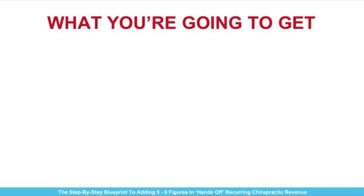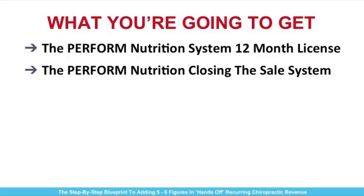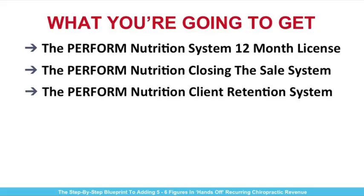Well, here's the deal. Every single thing you need to run a completely automated nutrition system is all done for you, and I mean everything. It takes you through everything from the actual Perform Nutrition System, which includes accountability, recipes, and a fully tailored long-term nutrition plan for your patients. I'm going to show you what that looks like here in a second too. To how to actually close the patients into the nutrition program, which you can actually apply to your chiropractic therapy as well. How to keep and retain the patient within the system. Of course, that's built into the program itself already.